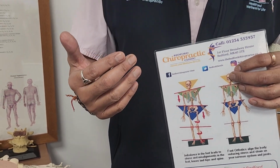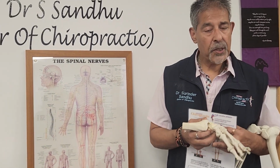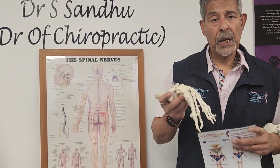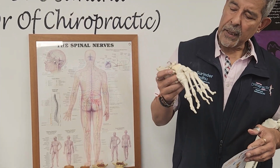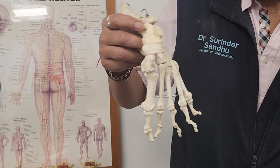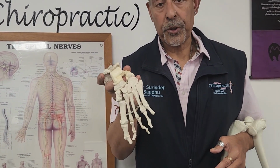And if you are experiencing foot problems, then it is important to get it looked at, especially if you've sprained an ankle or you are experiencing some ankle problems, because the rest of your body will be affected by what's happening down here. The foot is an incredible piece of architecture. You have 26 bones, 33 joints, 107 ligaments, 19 tendons, and 20 muscles in this incredible structure, and you have two of them.